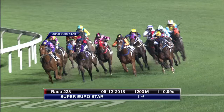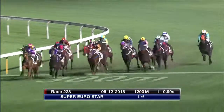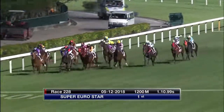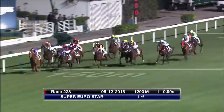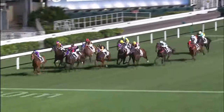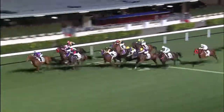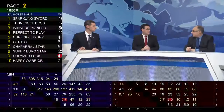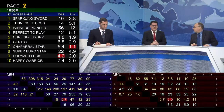All right, the John Moore stable absolutely flying as well. Super Eurostar is a 3-time winner, but they've all been over the 1200 metres. Yeah, that's the key. He has run a placing over this distance, but it was on the dirt. I think he's got the speed to lead this race, even though there are other winners, but I think with the pressure of horses like Sparkling Sword, Curling Luxury and maybe Polymere Luck in the race, I'd struggle to see him win it. I actually liked him that night, but I think here he's worth taking on. Yeah, definitely. It was a Class 5 1200. That's a lot different. Class 4 1650.